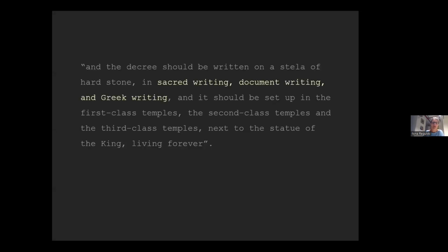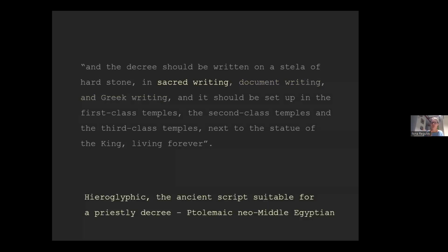The decree ends by a statement of how it should be published. The first sentence, as you can see here, is that it should be written on a stele of hard stone. So that is a very nice indication to assume that this decree was, of course, not distributed on stone. It was probably distributed on something organic that was easy to transport, probably papyrus, and then only locally was written on hard stone to be put up in the temple. In sacred writing, document writing, and Greek writing, of course, the sacred writing referring to hieroglyphs, which was the ancient script at the time.